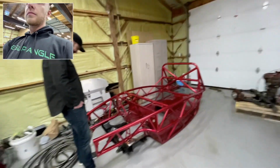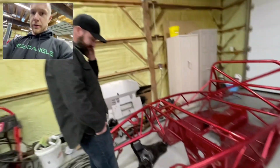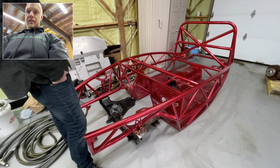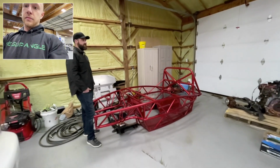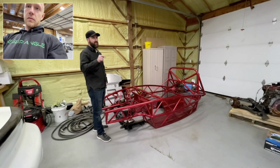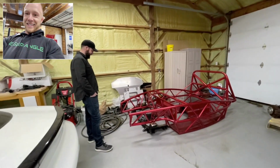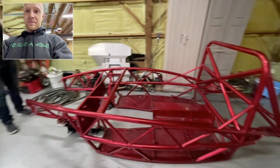So that's the idea for today. We're gonna clean it up and then it'll be ready to go to our frame guy to see if it's repairable. Hopefully it is. I think it will be. Quinn's brother has a guy who does frames. Quinn knows a guy who knows a guy who knows a guy. So yeah, this is the big one.